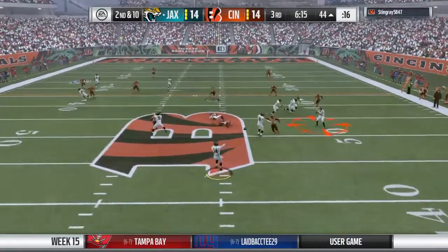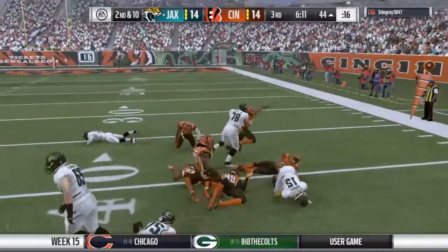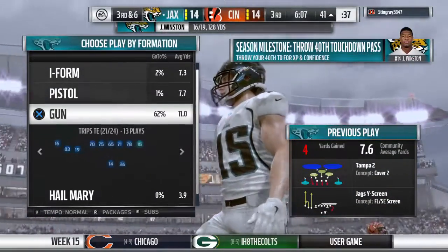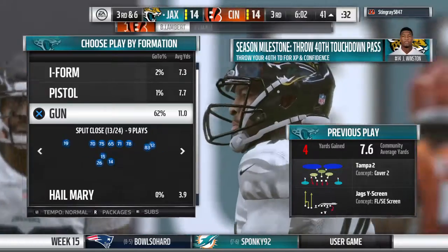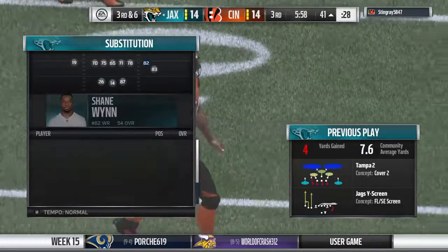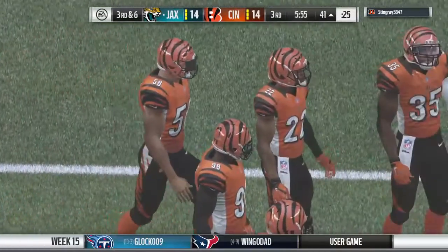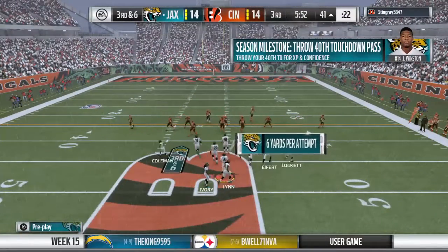Now a second down throw for Winston. And the catch good. It's Eifert. And he'll go down shy of the 40 at the 41. 4 yards on the completion, and it sets up a third down. The first down line at the 34 here on third down.